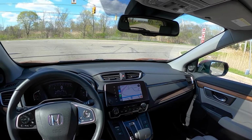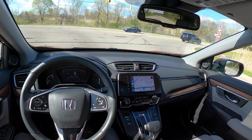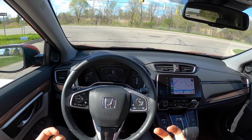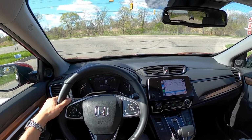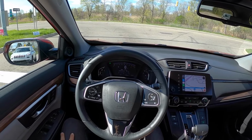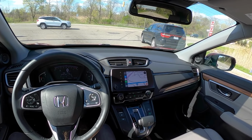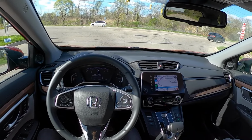There's definitely a more luxurious feel to the CR-V than, let's say, the RAV4, for example. Feels like a nicer quality item, at least with all of your interactions and all your touch points. This turn signal has a really solid feel to it. The gear selector feels quite nice. And there's a lot of agreeable materials and touch points in here.